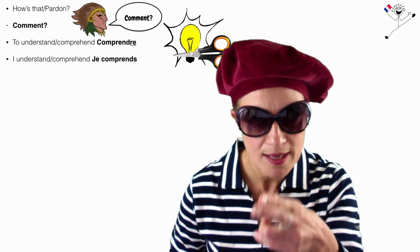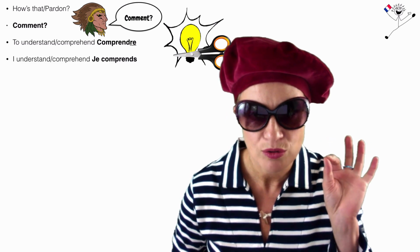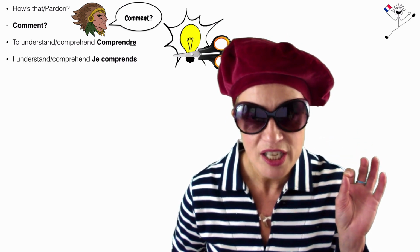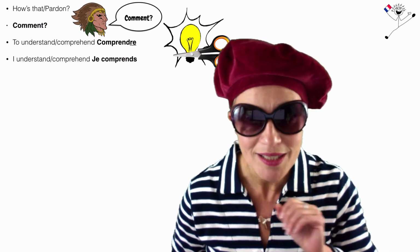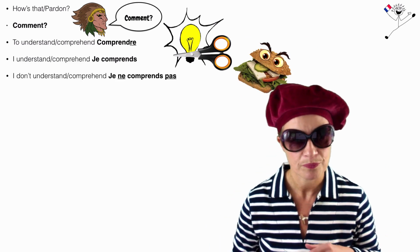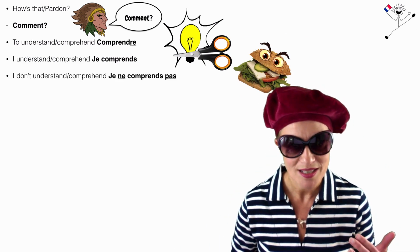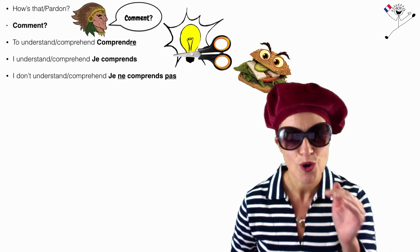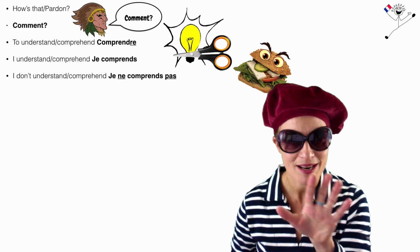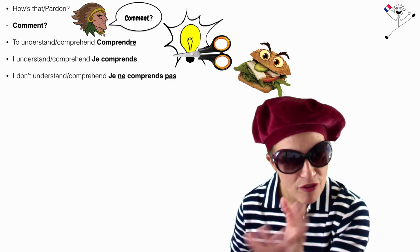That's why the scissors are there. Whenever the scissors are there, chop off the ending of the verb and it will give you the right sound. You cannot say je comprendre because then you are saying I to understand. Doesn't matter if you do, but that's what you'll be saying. I don't understand. I don't comprehend. Je ne comprends pas. You've got your ne pas, negative, miserable sandwich around the filling, around the verb comprend.